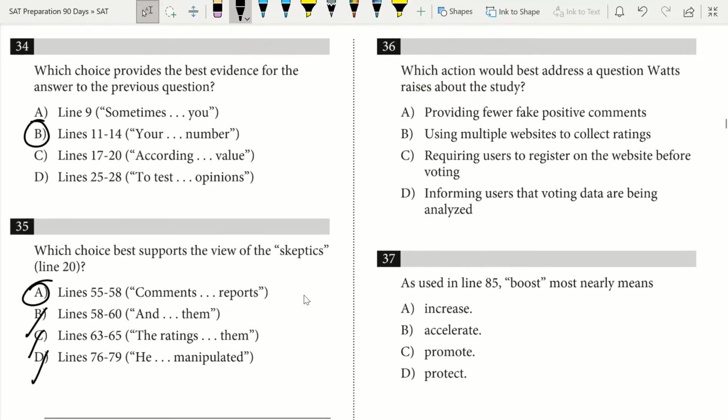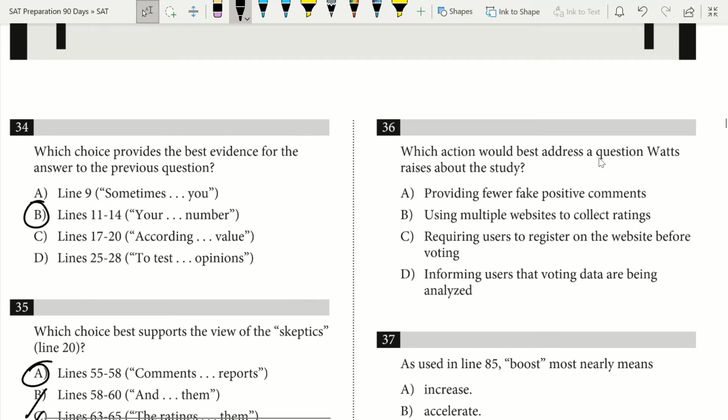All right, so now we've got question 36. Which action would best address a question Watts raises about the study? Well, one question that Watts raises about the study is really whether this is only for news websites or whether this is true across all websites, because certain news websites can be more susceptible to things like this because their audience may be more susceptible to bias, right?